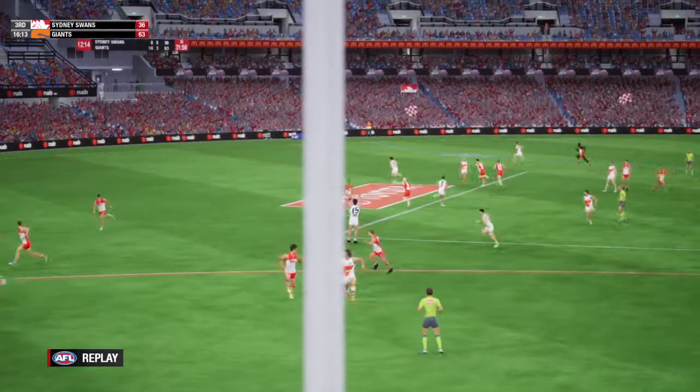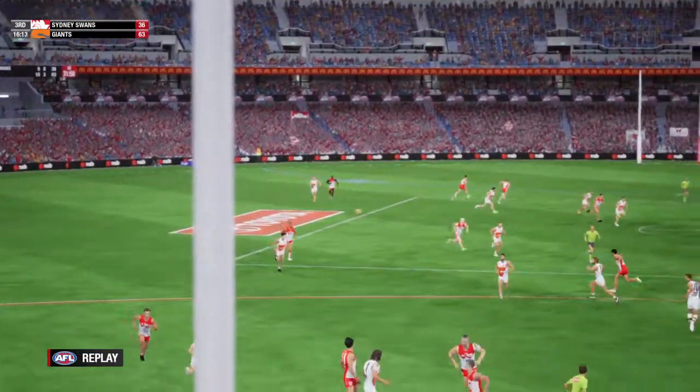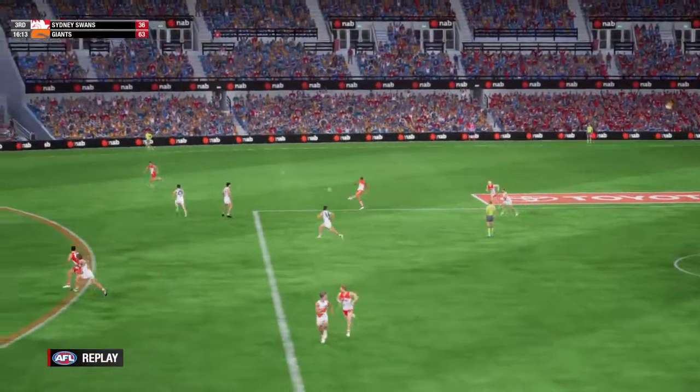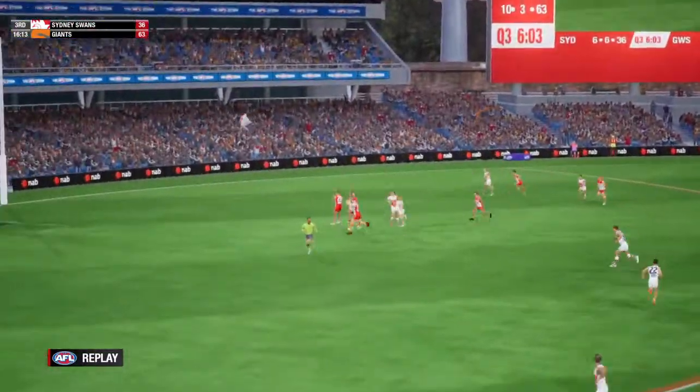Margin in a really tricky situation. He did really well there and gets the reward. That goal will be a real confidence boost. You can see he's up and about now.